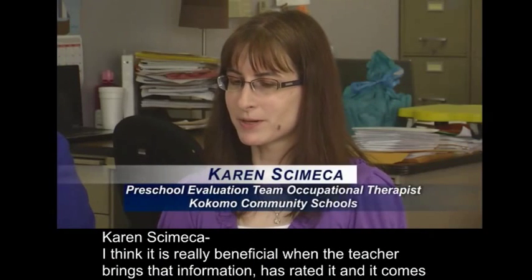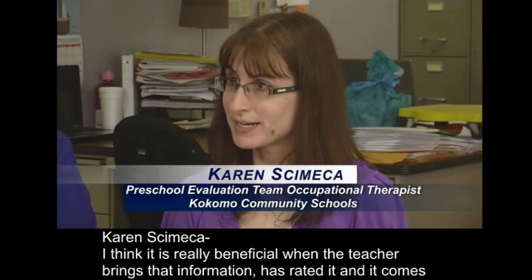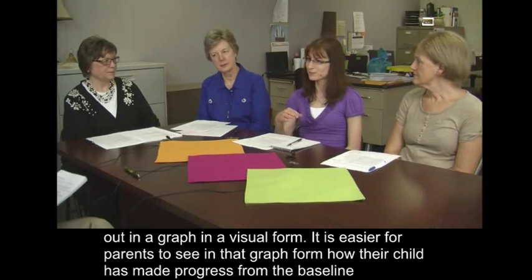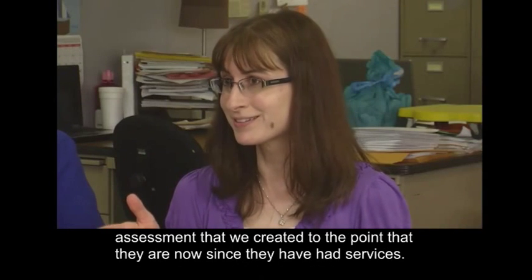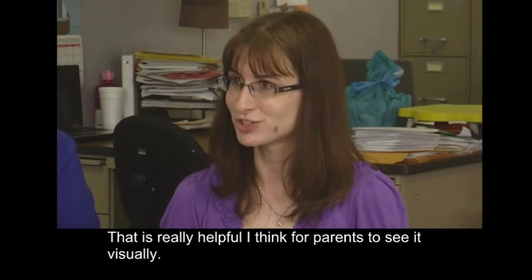I think it's really beneficial when the teacher brings that information and has rated it and it comes out in a graph, in a visual form. It's easier for parents to see in that graph form how their child has made progress from the baseline assessment that we created to the point that they are now since they've had services. So that's really helpful, I think, for parents to see it visually.